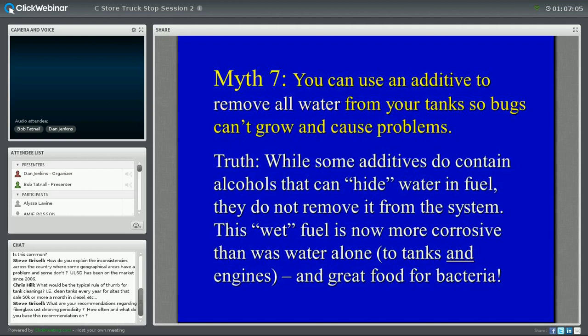Removing water. Some additives do have alcohols in them that can hide water in fuel. Some of the higher alcohols actually can cause a molecule of water to link to a molecule of fuel, and the water goes into the fuel and it looks like it's dissolved, but it's really just hiding there. And you aren't removing it from the system at all. Now this wet fuel is corrosive, it's causing rusting, and the alcohol is good food for bacteria. The way to get water out is with, as I said, mechanical means, once it's built up to be a problem.